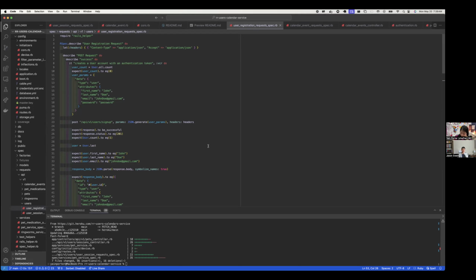Okay. Yeah, okay. So zooming out a bit and thinking about this file as a whole, I see that it's called user registration requests spec. And I see that it's in the requests folder. And I see the title says user registration request. And I kind of already noticed describe post request and describe success.